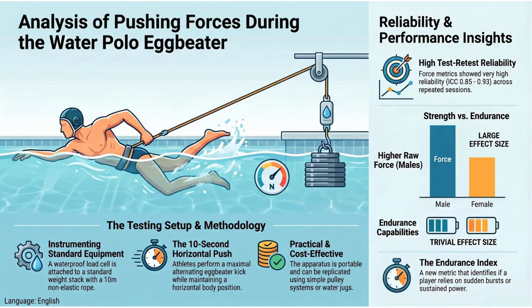Right. Processing that raw signal requires some intense academic rigor. You really have to separate the signal from the noise. How did they manage that? Well, the researchers used custom Python scripts to process the data, and they applied a Savitzky-Golay algorithm to filter the raw force curve. Okay, so for anyone who isn't a data scientist, a Savitzky-Golay algorithm acts almost like a highly sophisticated digital shock absorber. That is a great way to put it.